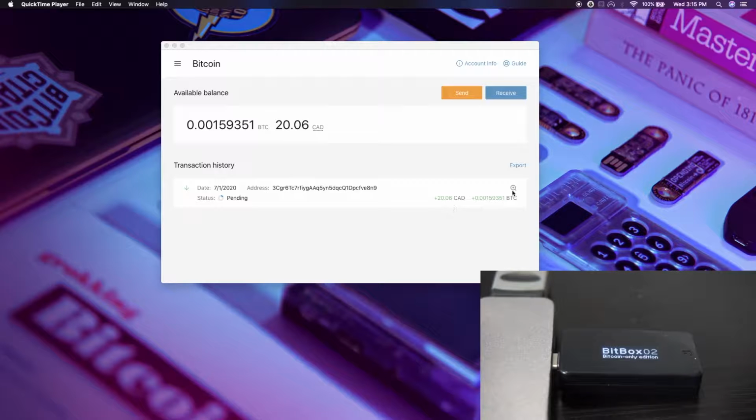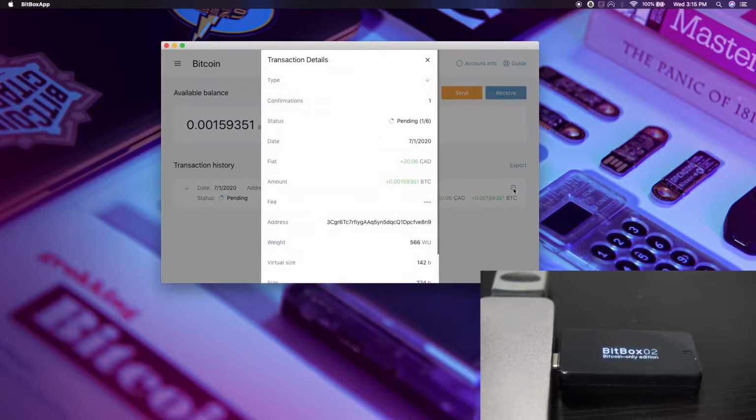So if I go into the transaction details by clicking on the little magnifying glass here, I can see confirmations 1, status pending, 1 out of 6. And again, this is just kind of personal preference. It's $20. I'm not super worried about waiting for 6 full confirmations before I send it somewhere else, especially given that it was coming from myself. However, if it was a transaction for tens of thousands of dollars and it was from somebody that I don't necessarily trust 100%, then maybe I might want to wait for that entire 6 confirmations before confirming that I have the money in my possession.